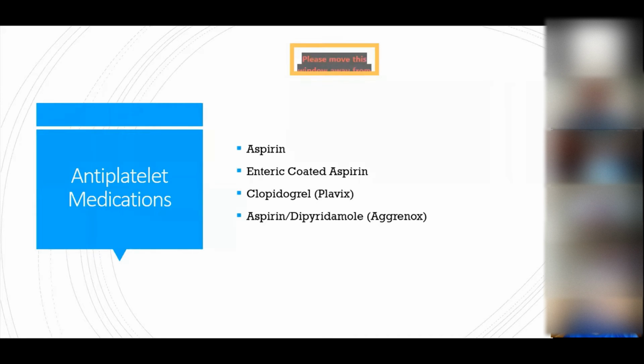There is what we call enteric-coated aspirin, and that medication has a special coating on it, and it helps prevent any side effects from aspirin in the stomach. Some people might experience stomach discomfort from their aspirin, and we can switch it to an enteric-coated aspirin, and they might tolerate that a little bit better. But typically, patients don't experience that, and either form of those aspirins, enteric-coated or not, would be fine. Another very common antiplatelet medication is called clopidogrel or Plavix, commonly referred to by its brand name.